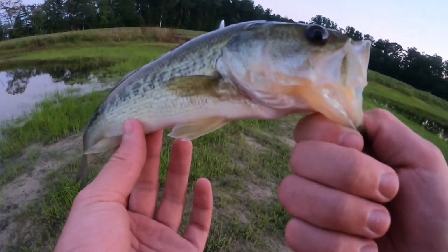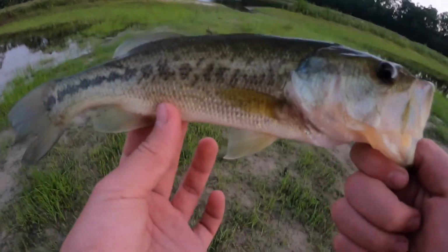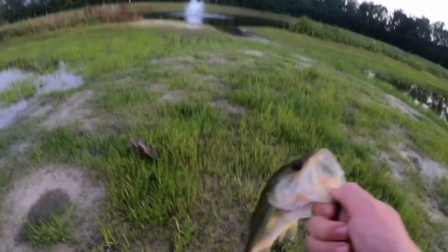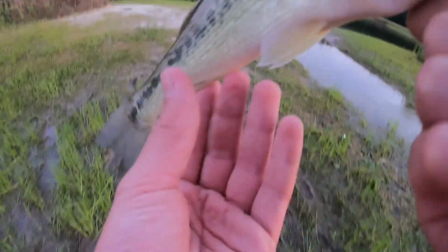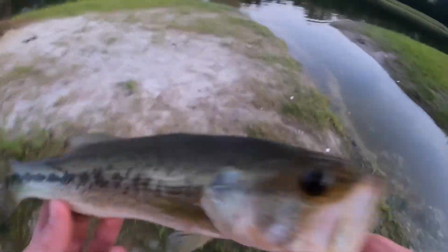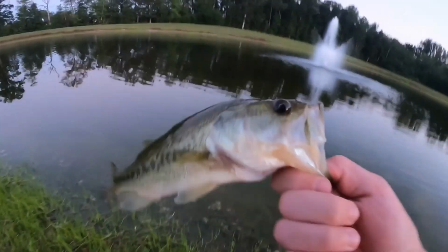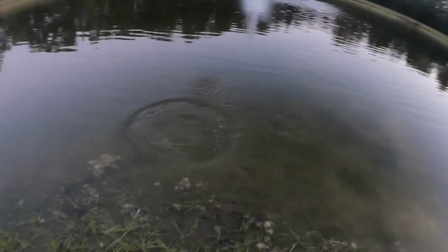Alright guys, well we caught this little guy in the tunnel on the wacky rig. I went to press record, but it was on picture mode because I just got done taking the picture for the thumbnail, and I never switched it. So I took a picture instead of a video, but here, it's just a little guy. Gonna release him back into the main lake so he could grow faster, quicker, better food source. There you go. Go grow to that 2-pounder that you'll one day be.